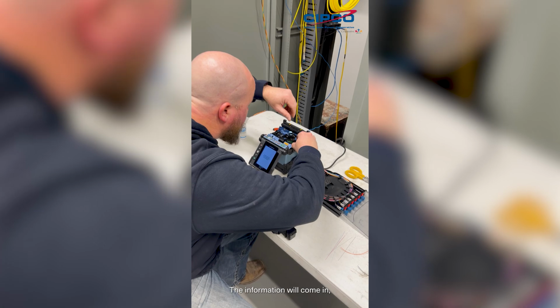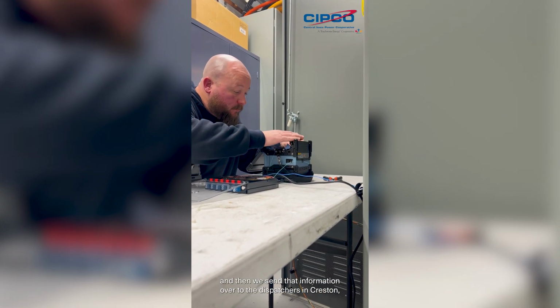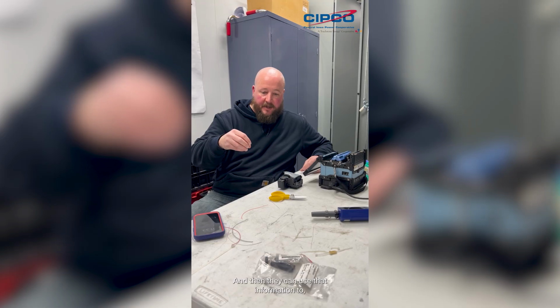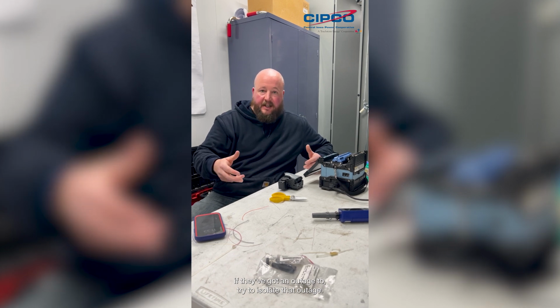The information comes in, basically either through a relay, then into the RTU, and then we send that information over to the dispatchers in Creston, and Wilton does the same thing. And then they can use that information if they've got an outage, to try to isolate that outage.